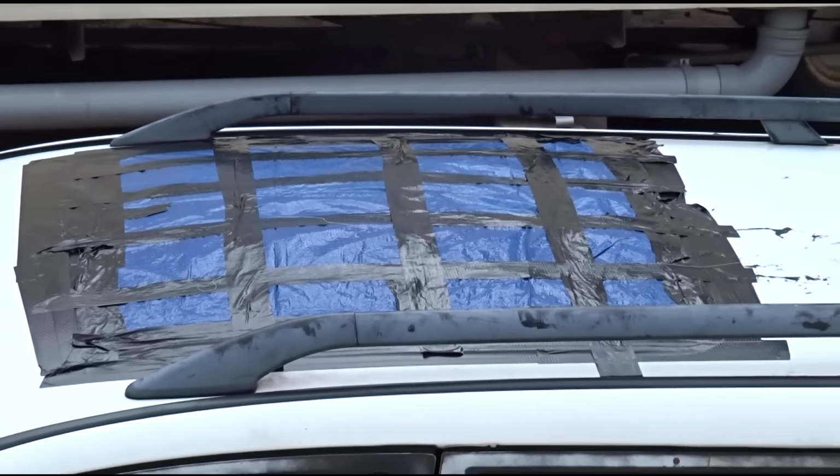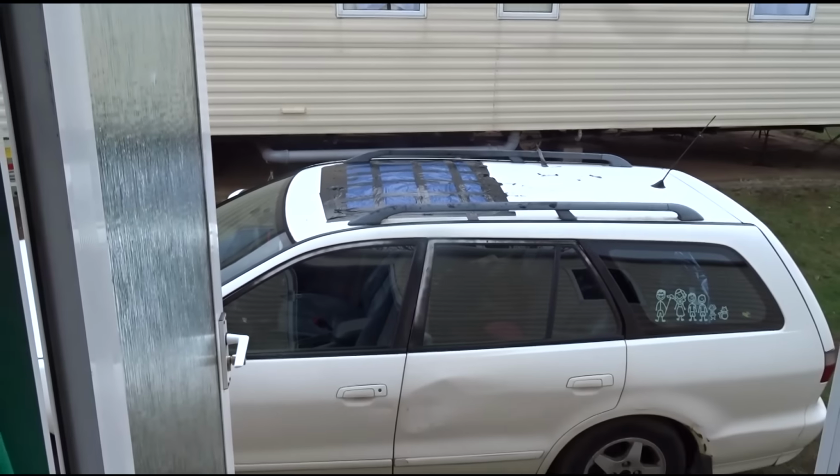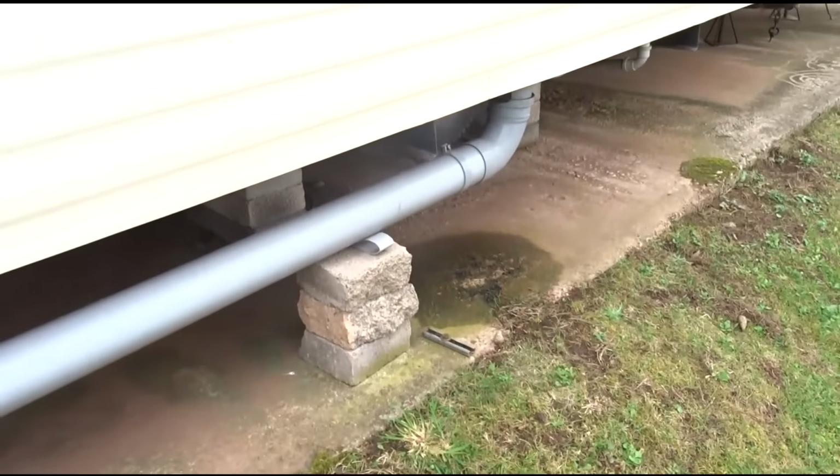We're getting there. I learned everything I know from Mythbusters. The final result, hopefully waterproof enough. Yep, that's a leaky waste pipe adjacent to us. Lovely.